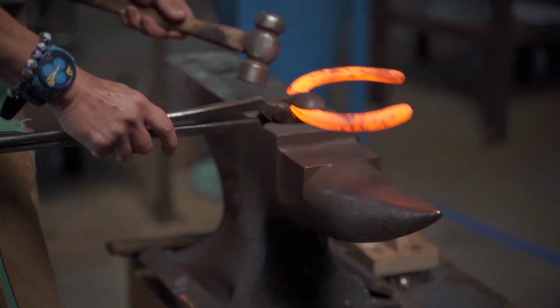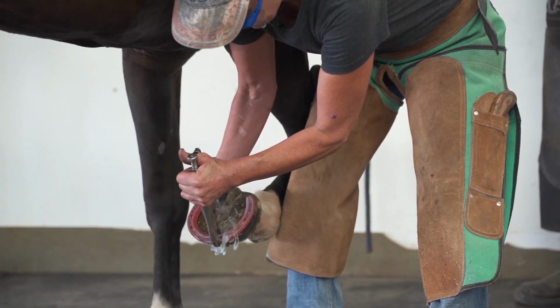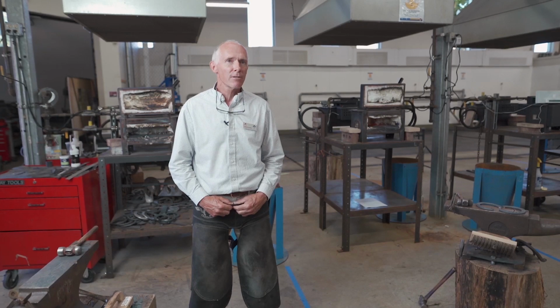Every farrier in North America, Canada or the US is a self-employed individual. So one of the most important skills that a farrier has to develop is self-management and the discipline to be able to run their own business. And that can be an advantage or a disadvantage depending on the type of personality you are.